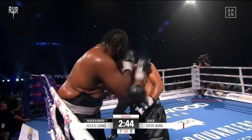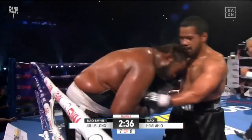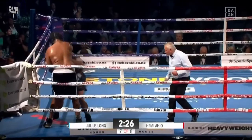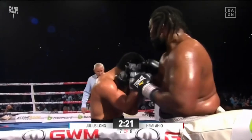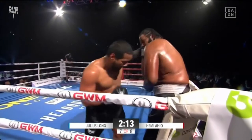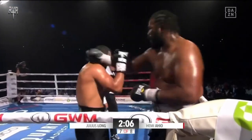Ahio straight back into that corner on the ropes. Again, I'd like to see him just occasionally step back, change an angle. Starting to read that left hook. Nicely done from Ahio. Good to see him go downstairs again. He's hit him with some huge shots, Ahio, hasn't he? There's a little uppercut there from Long. Just a reminder, you've got to still stay sharp. Uppercut, left hook from Ahio.